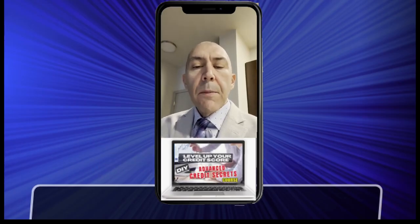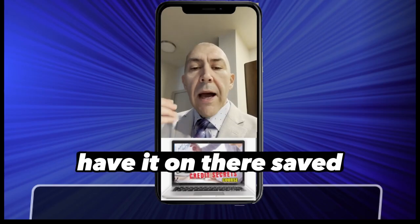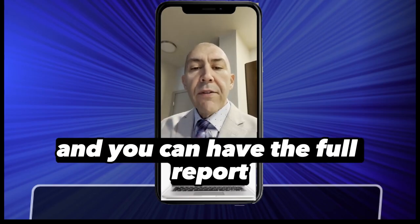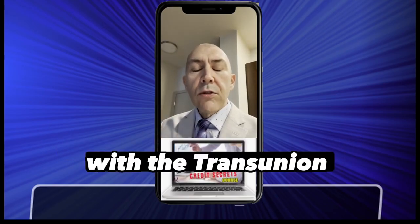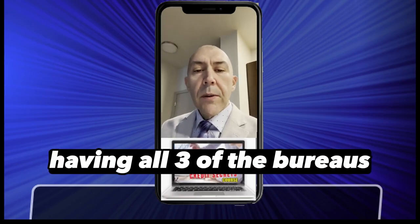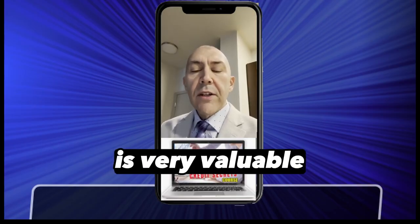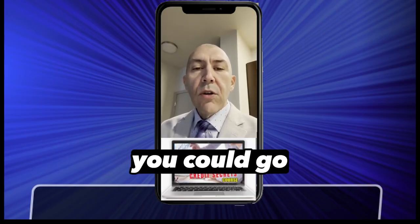Populate the letter, put it on your desktop so that you actually have it saved, and you could have the full report with the TransUnion, Experian, and Equifax. Having all 3 of the bureaus and having all the information for each bureau is very valuable. And by having that, you could go to work on them.